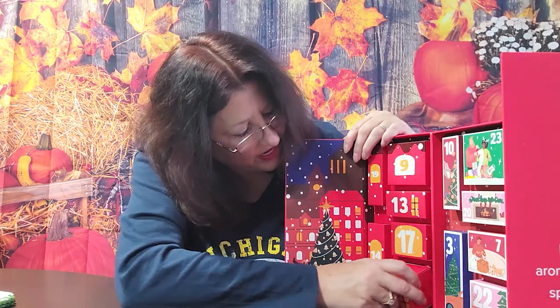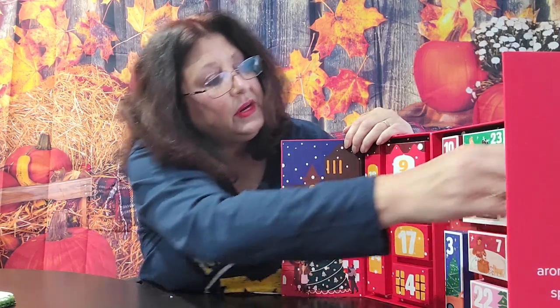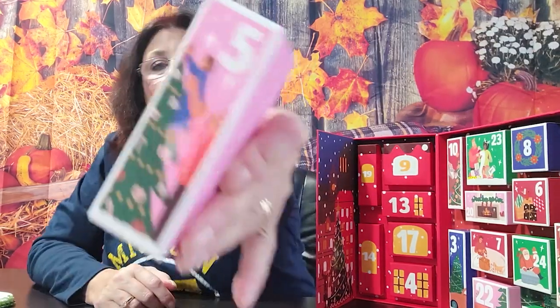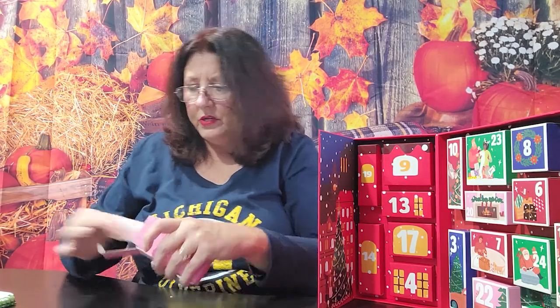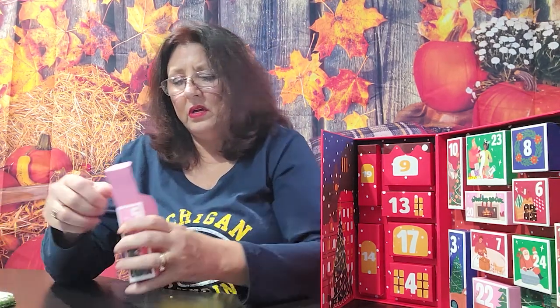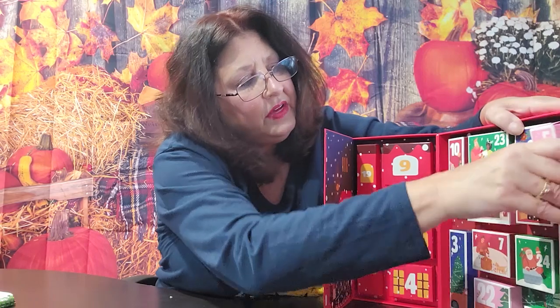Okay, let's go to day five. Where are you, five? Right here. And it looks like that. What is this? Looks like a lotion. Cherry Blossom Hand Cream. I don't want to open it because I have so many hand creams right now, but I will definitely be using this or giving it away. I haven't decided yet. Hey, that was five.